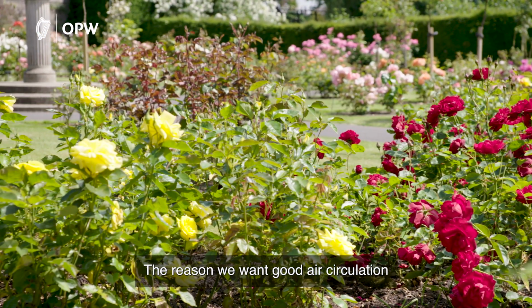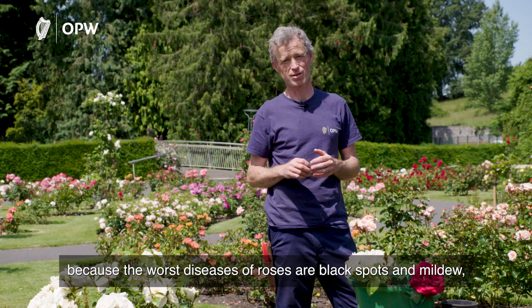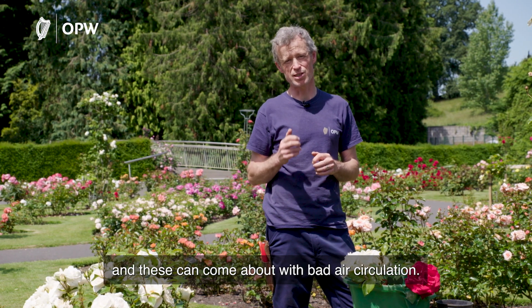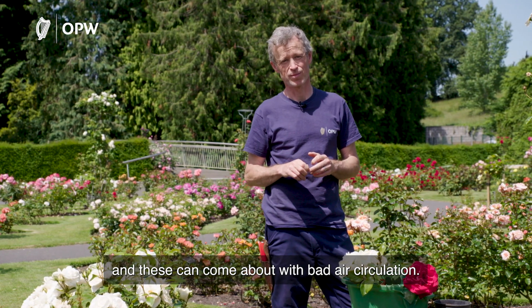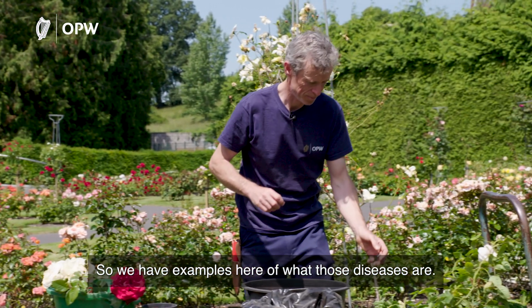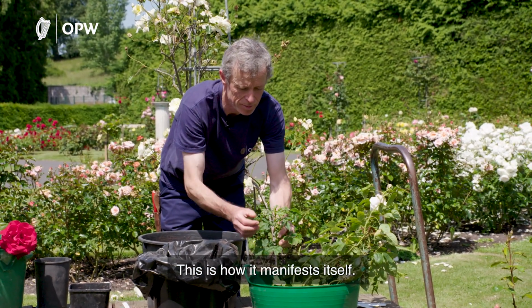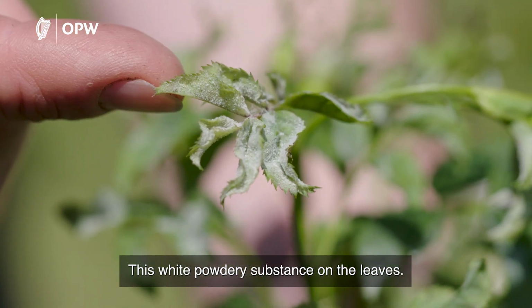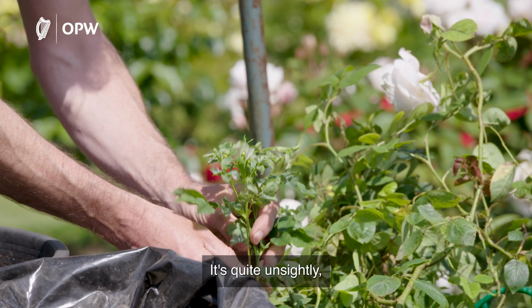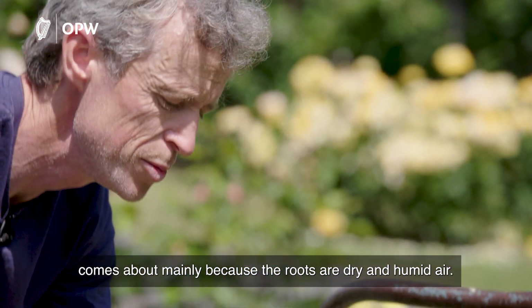Now the reason we want good air circulation through the roses is to help control disease, because the worst diseases of roses are black spot and mildew, and these can come about with bad air circulation. So we have examples here of what those diseases are. And this is powdery mildew. This is how it manifests itself. This white powdery substance on the leaves. It's quite unsightly. Comes about mainly because the roots are dry and the air is humid.